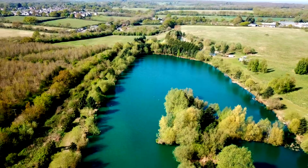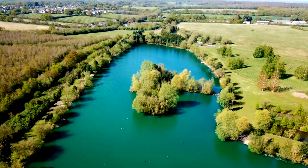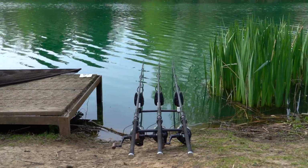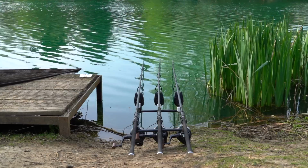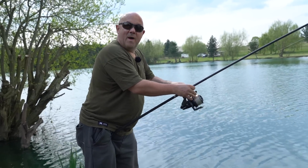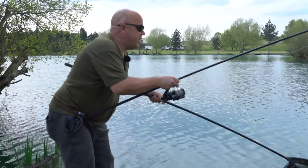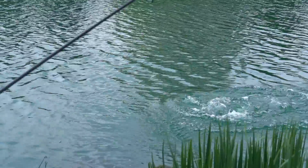Another bite, that is. Well, we got our first mirror, and it looks a right scaly little banger, it does as well. That was a repositioned rod, the same rod we had the bite, repositioned, foamed up. Just hopefully got to get it in now. That's a lovely one, that is.